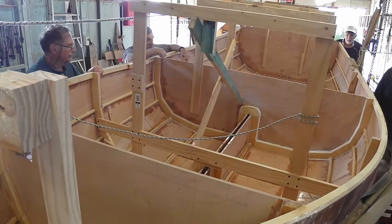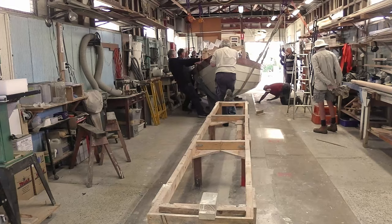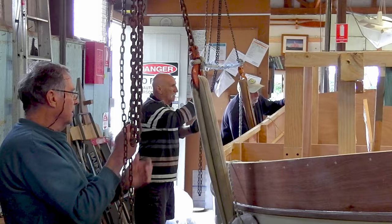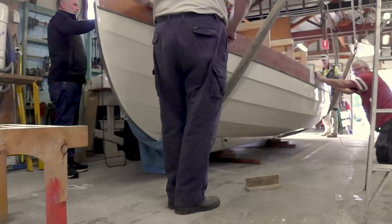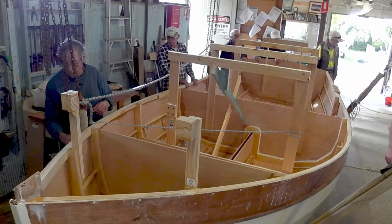The lap strake hull is constructed around a frame that sits on a level bed. The guys have already moved it off the bed and rotated it, and I believe a Hartley 16 is the next build that will sit on the bed for the next few months. Once rotated, the frame can be removed and the interiors can be added along with the seats and the bunks.